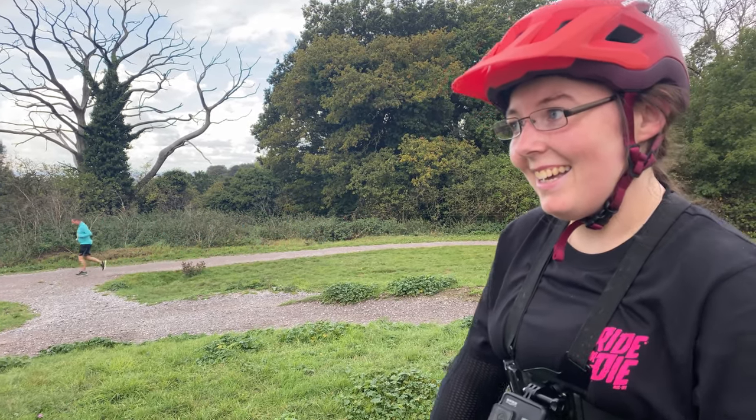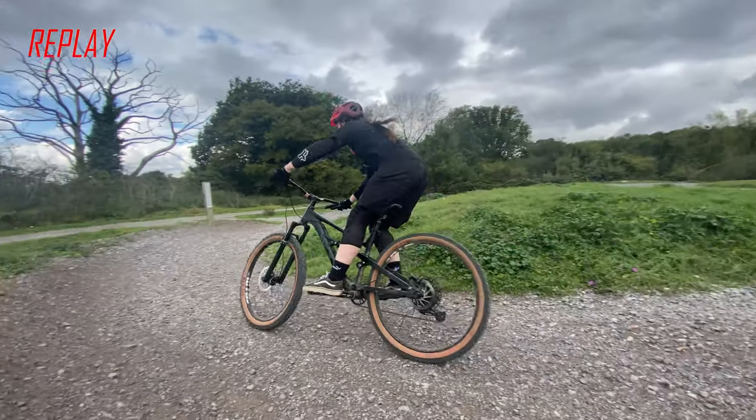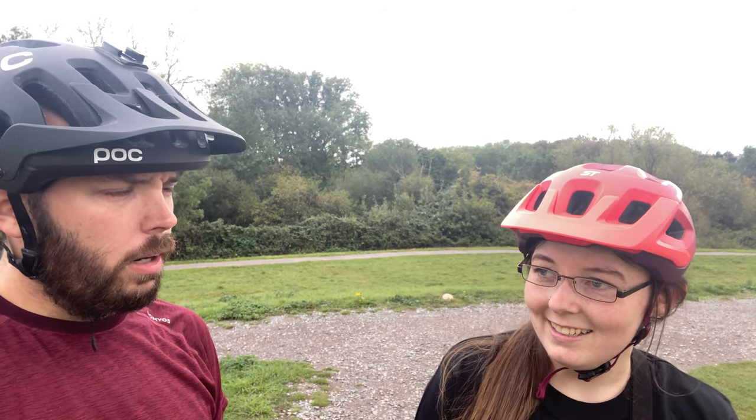So I'll show you. That was perfect. It was literally both wheels at the same time. Perfect. It felt really good. What it is, your front end did come down very slightly. And you did come down on a downslope, but because you landed on a downslope, both your wheels landed perfectly. That is a perfect drop off for that lander.